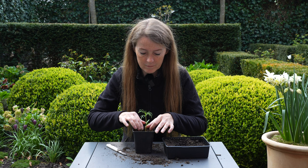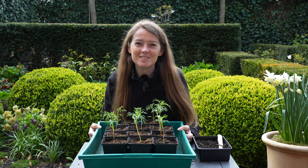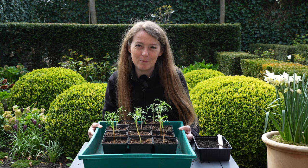And this was the last one. So these are now all finished. I'm going to give them a good watering and then I will probably plant them out mid-May or end of May.